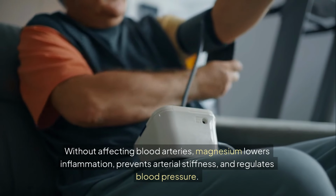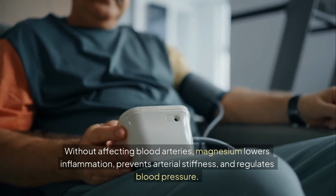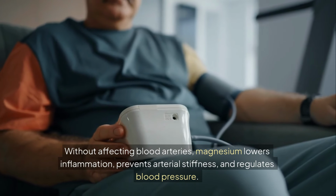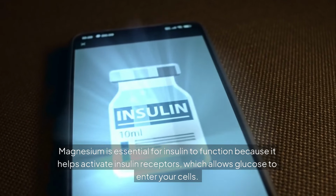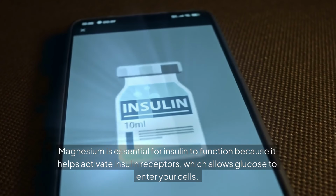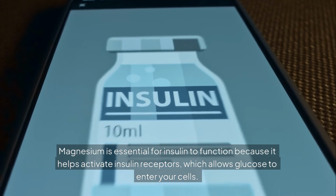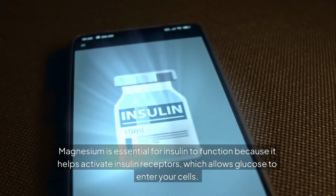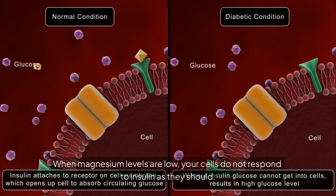The heart and blood vessels suffer the most. Magnesium lowers inflammation, prevents arterial stiffness, and regulates blood pressure. Without it, you may see blood pressure spikes and an increased risk of heart attacks and strokes. Magnesium is essential for insulin to function because it helps activate insulin receptors, which allows glucose to enter your cells. When magnesium levels are low, your cells do not respond to insulin as they should.